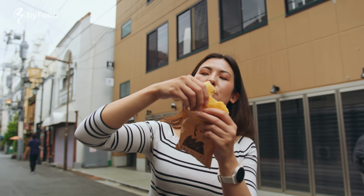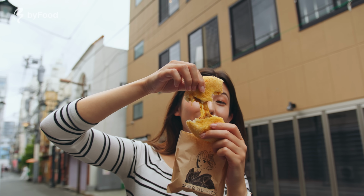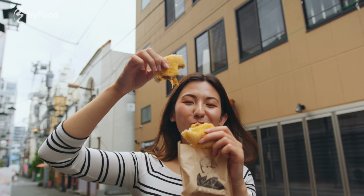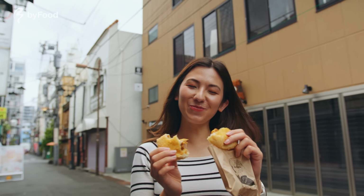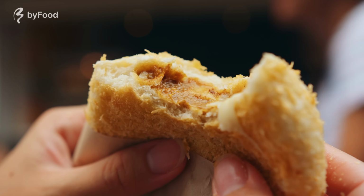Wow. Okay, let's see if I can pull it apart though. Here we go. Oh, not bad. I've seen better cheese pulls, I gotta say. But the flavor is top notch.